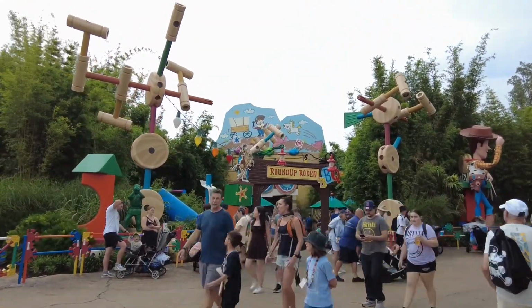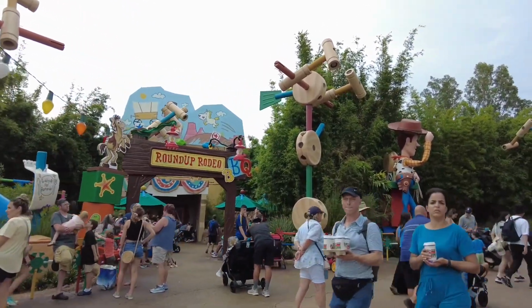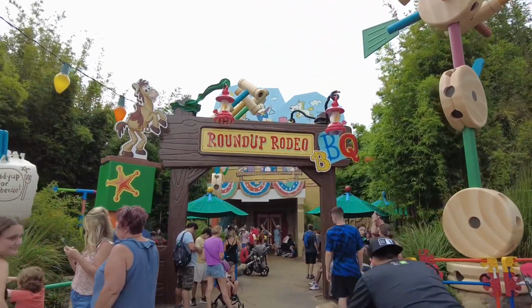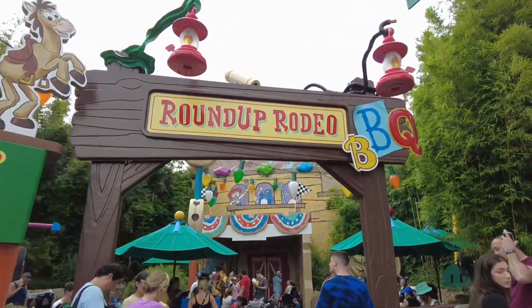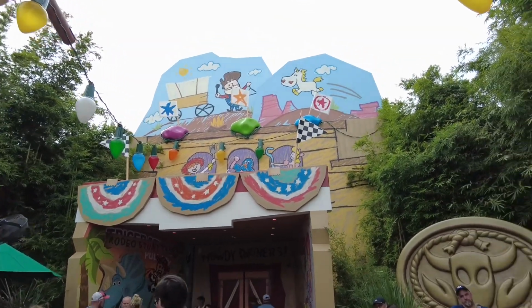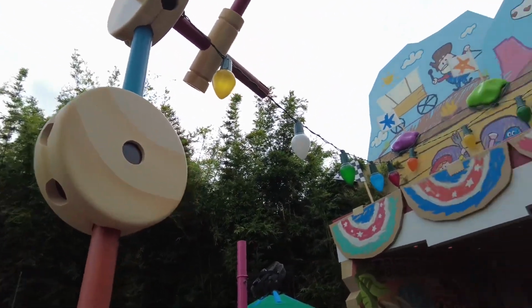We just have to check in. There is quite a bit of a line. I don't think this is a check-in line though. So let's see. All right, we're checked in. They're going to send us a text message when we're ready. They said not to go too far, and we'll be in soon.